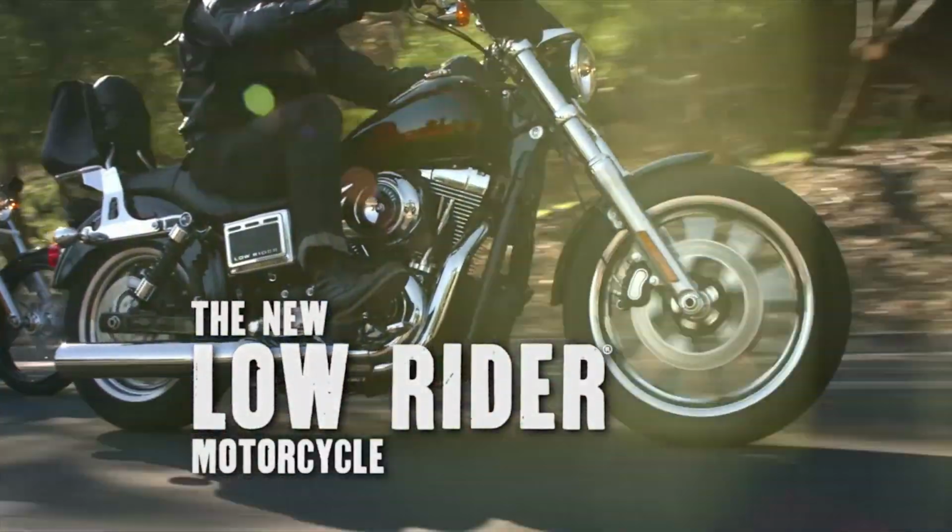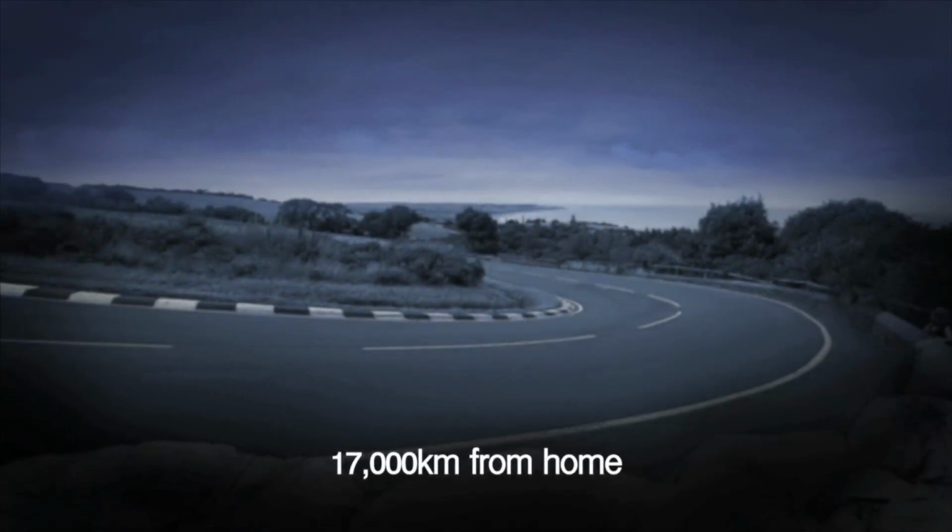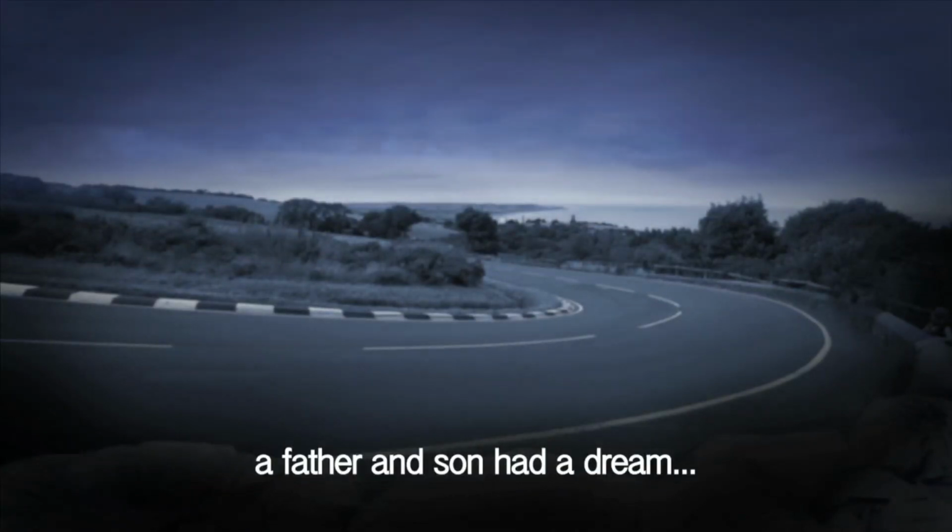Lowrider is back and rides even lower. We have official time here. Neil Wyatt leads by 3 seconds from Alex Pickett. In third place is Chris Dixon, 26.